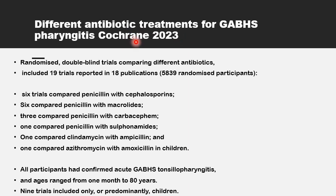A recent Cochrane review and meta-analysis of different antibiotic treatments for group A beta hemolytic streptococcal pharyngitis included 19 different trials. Six of them were comparing penicillin with cephalosporins, another 6 comparing penicillin with macrolides, 3 comparing penicillin with carbacephem, 1 comparing penicillin with sulfonamide, another comparing clindamycin with ampicillin, and the last comparing azithromycin with amoxicillin in children. All these results were obtained from randomized, double-blind, controlled trials of different ages, including children. Nine of the trials were only or predominantly in children.